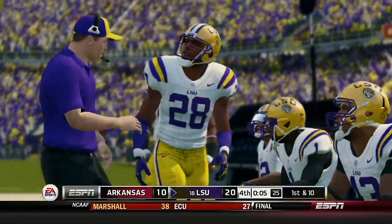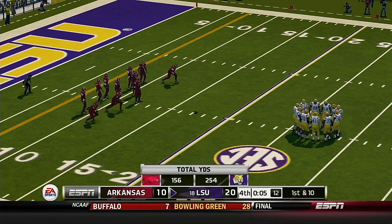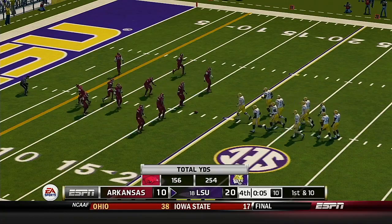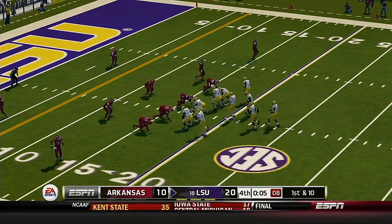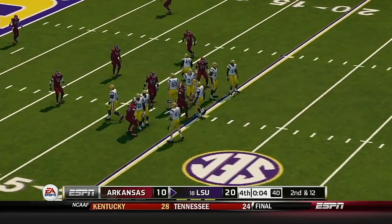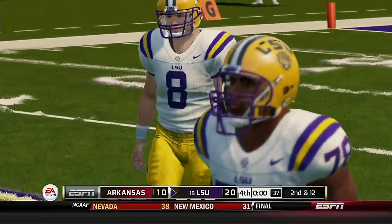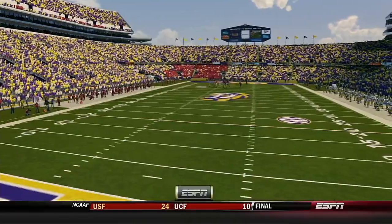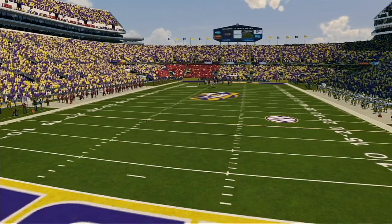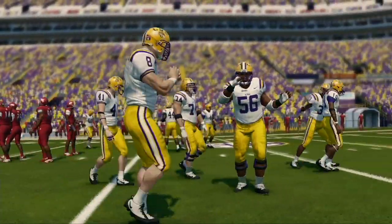The defense was able to keep them out of the end zone on their last possession, but the offense did pick up three. And this should be a kneel down as they just try to kill the clock. Nothing more demoralizing for a defense than seeing the opposing quarterback take a knee. And this one's all but wrapped up. The Tigers get the win 20-10.